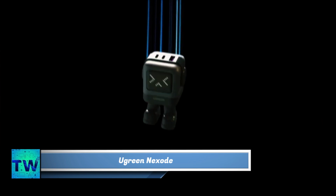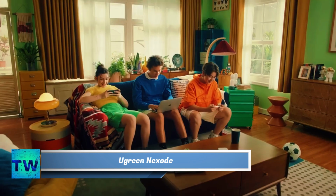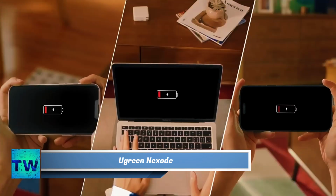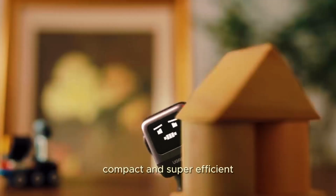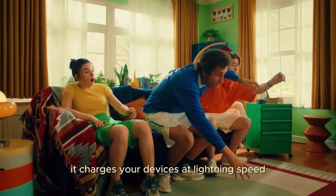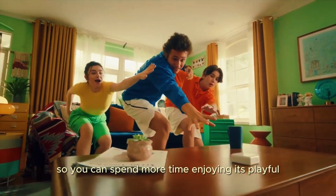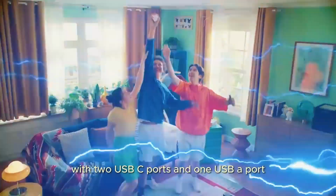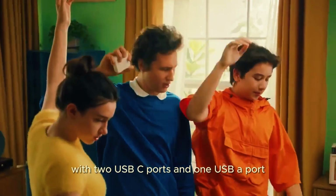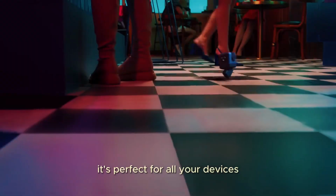Ugreen Nexode. This delightful gadget is an amazing addition to your desk, bringing a burst of cuteness to your daily routine. Compact and super efficient, it charges your devices at lightning speed, so you can spend more time enjoying its playful smart screen with fun charging status expressions. With 2 USB-C ports and 1 USB-A port, it's perfect for all your devices.